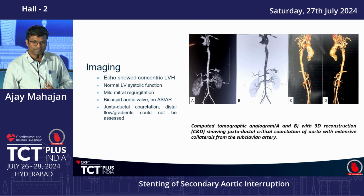So considering the BP difference and her symptoms, we ordered a CT aortogram. A 3D reconstruction was also done, which clearly showed a juxtaductal critical coarctation of the aorta with extensive collaterals from the subclavian artery. Other than that, echo showed a concentric LVH, and LV systolic function was normal. There was mild mitral regurgitation and a bicuspid aortic valve, however, no significant aortic stenosis or regurgitation.